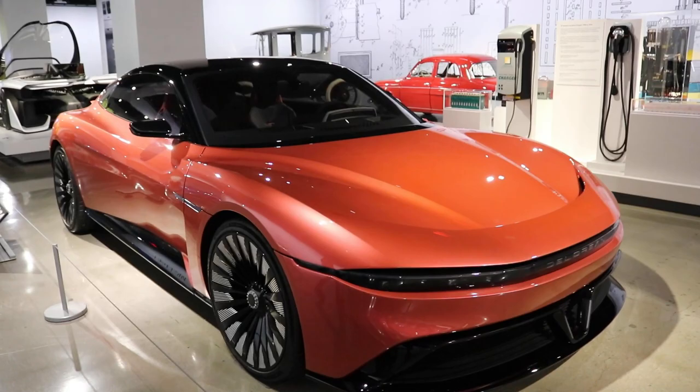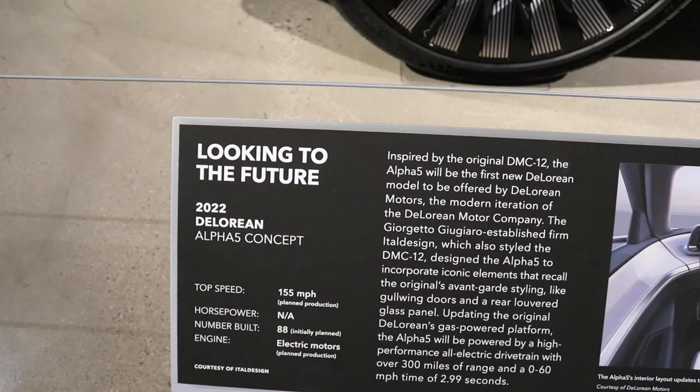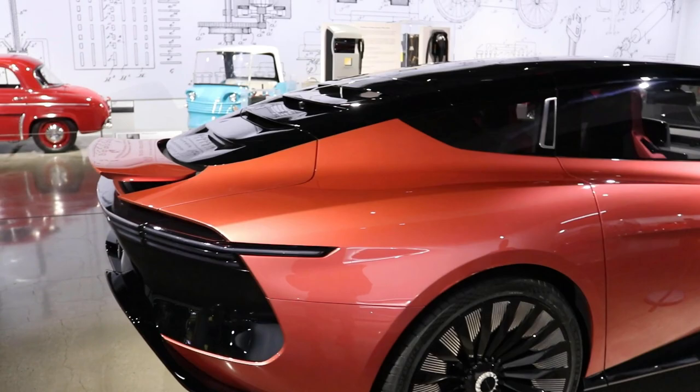This is a cool paint. It's like a Honda Civic paint. The coral. Yeah, DeLorean Alpha 5. Would these ever hit the road? Who knows, but this is sick. Here we go, back to the swirly stairs of death.